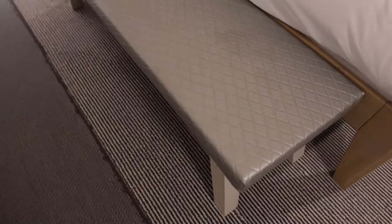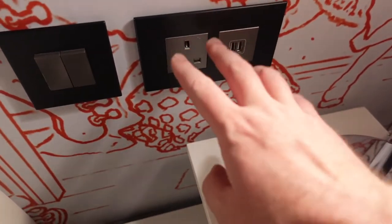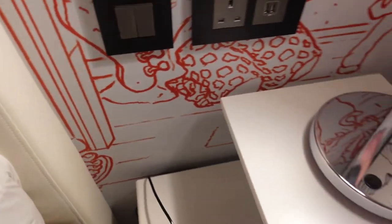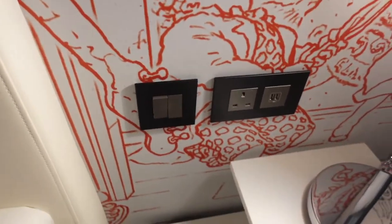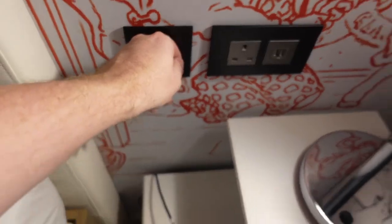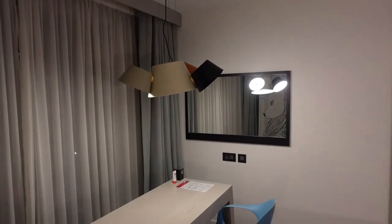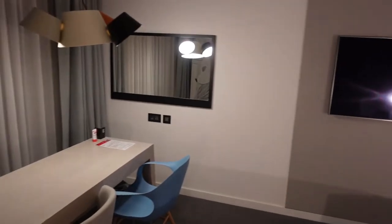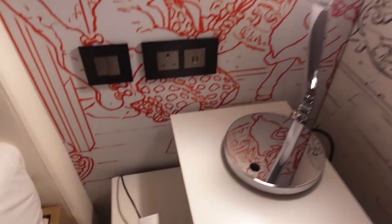Got this bench at the front of the bed, just at the foot of the bed, you can sit on. This side of the bed is the exact same again, which is great. Two USBs, a plug, and again you can control the lamp. I don't really know what that light is doing. What's this one doing? Can anyone see? I think it's supposed to turn that one off, and it's not happening. So anyway, then phone. A fancy phone.